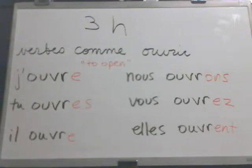Bonjour, voici vidéo 3H, les verbes comme ouvrir. These verbs look like IR verbs, but they do not follow the regular IR pattern conjugation, no IS, ISIT with these. These instead look like ER verbs if you look at these endings.